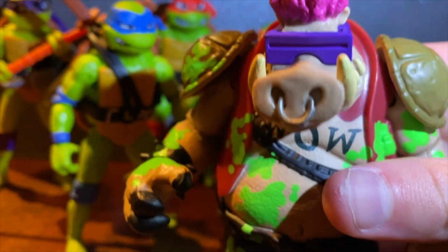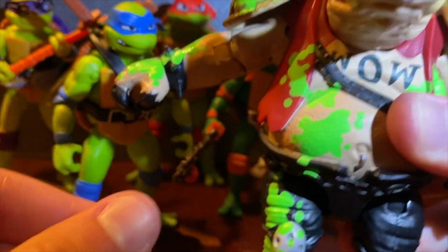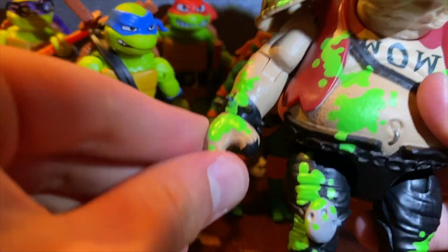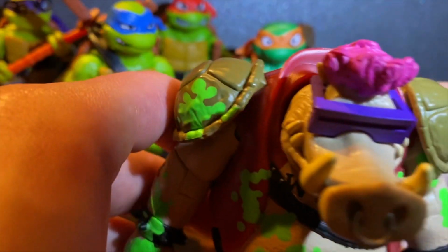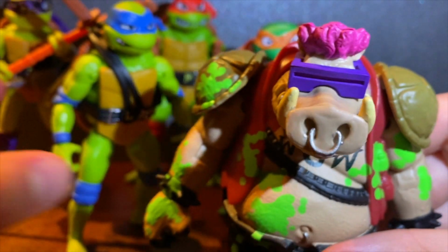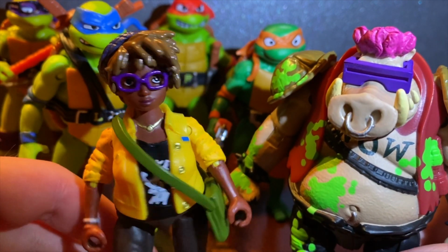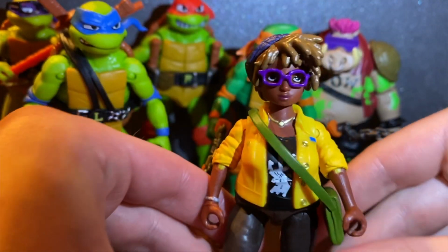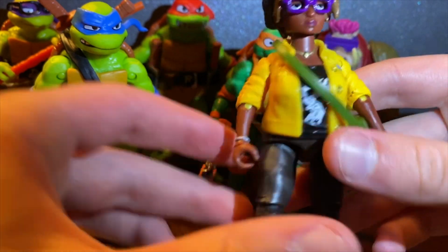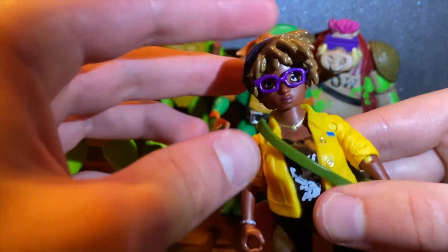Ooh. His articulation though, his head can only turn left and right. His arms can't really go up that high. But otherwise, he can move really well. He also doesn't have a swivel at the feet, which is odd, because everyone else does. But again, my biggest complaint is look at how he scales to the turtles. And even April. April shouldn't be this tall compared to Bebop. And lastly, April being the exclusive figure is kind of weird, because I feel like you should be able to buy her in a single pack too. But it is what it is.